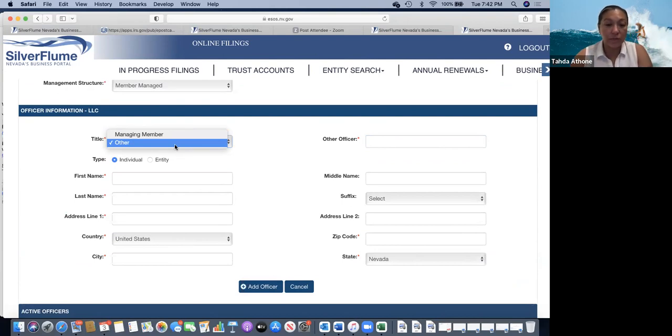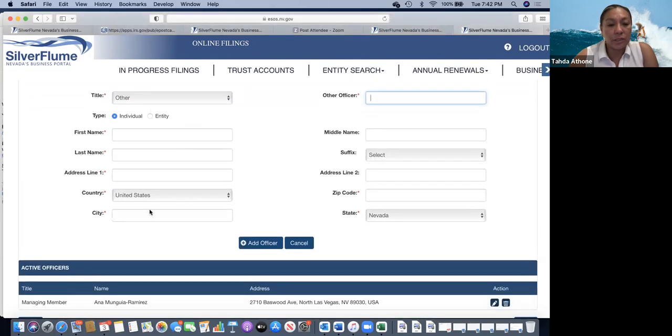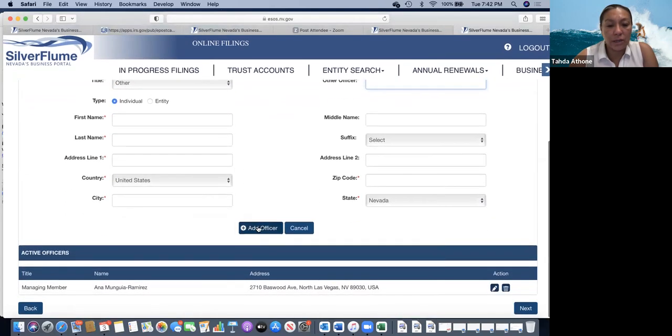One of them is actually moving into more active work, but the others are not managing members under the company. They are just other investors within the company. And so I would then list out that name, put their information here, and add in additional officers as many members. In this case, Nevada's using the term officer.